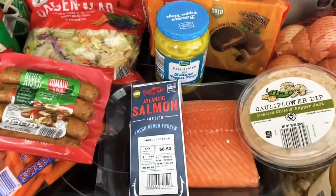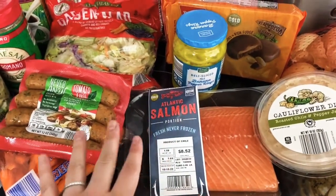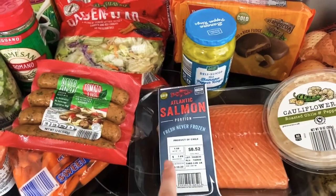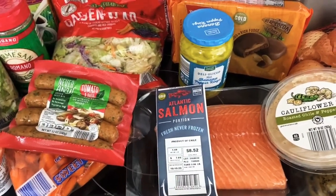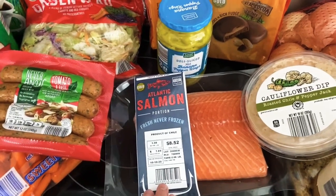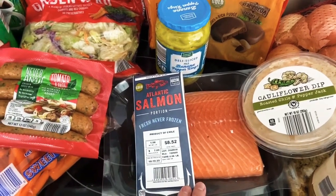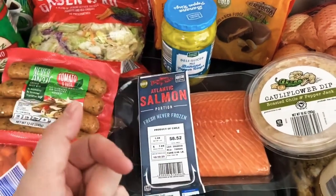We got some salmon. I love Aldi salmon. The only other salmon that I like that isn't outrageously priced is Costco. Costco and Aldi salmon are very comparable in my opinion. We learned also that we don't eat salmon leftover. We just don't. So we always get a portion that we know we will finish that night instead of getting a bigger portion and having some leftovers.